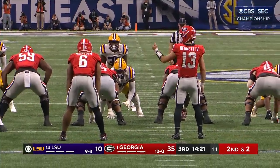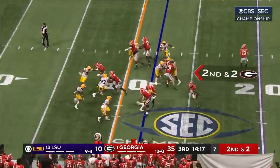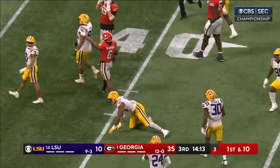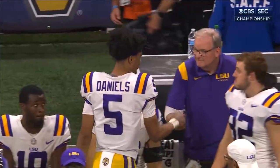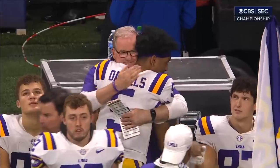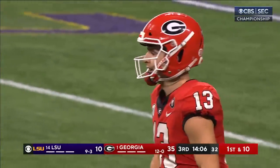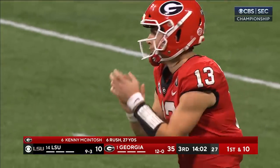Second down and two. The toss to McIntosh. First down and a bunch more. Out to the 38. Yeah, we wonder as this game goes on, and you know, you're shaking hands with coaches, you might not be going back in the game, right? Maybe that is what it means. Yes. And that would be a whole bunch of Garrett Nussmeier, as BJ predicted.